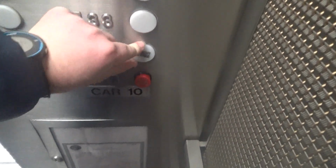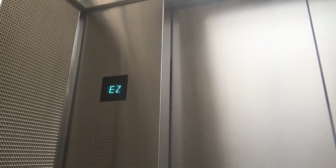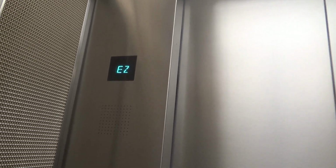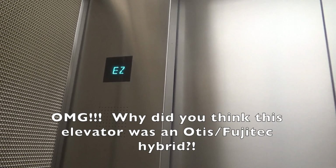The close button is not angled. Here's an espresso. These are so fast. It's like 1,500 feet. No, not that fast. It looks like a mix of Otis and Fujitec. Otis Vanity. Oh, okay, that's why it looks like those. These are the tallest Vanities in the United States.